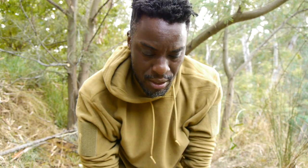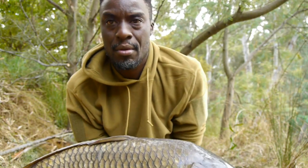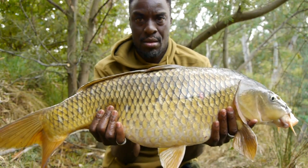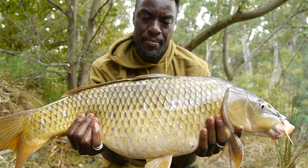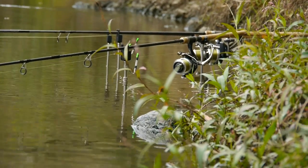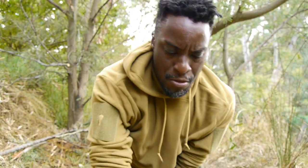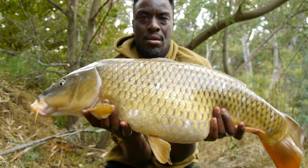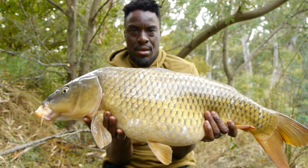And then at 6:15 this morning, this one came to visit. 16.9. Good scrap on the left-hand rod. Gorgeous fish. Let's just show you the other side. Here we go. There she is. 16.9, another lovely belly. There she is.